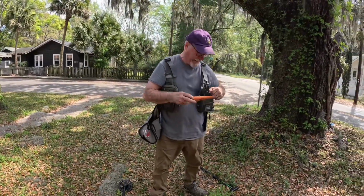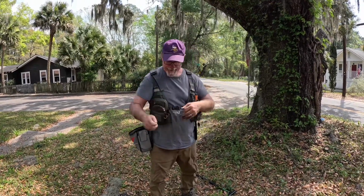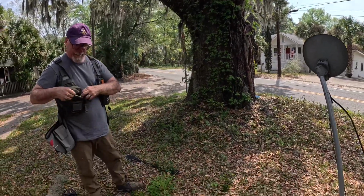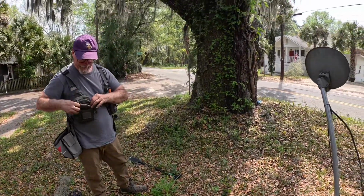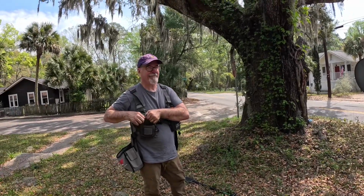All right, Django, your grandpa did good. Look at it, right next to that gorgeous tree, buried in there. That gives us a little hope to do this yard a little more thoroughly.